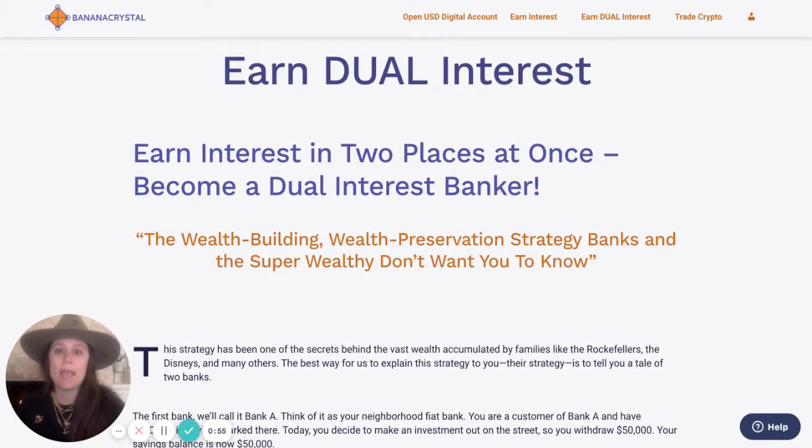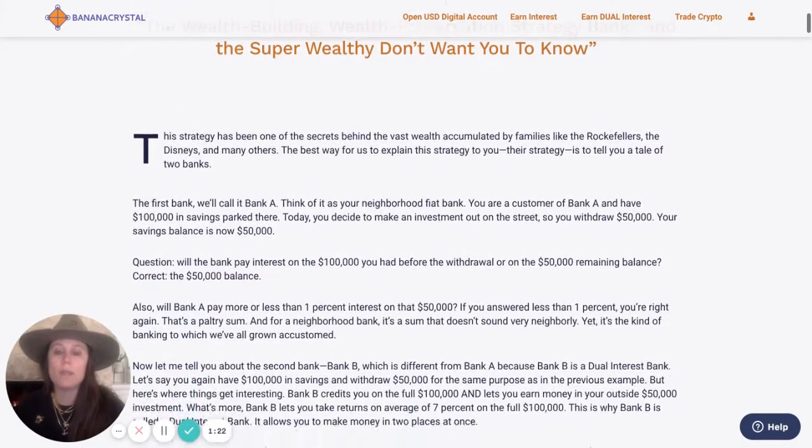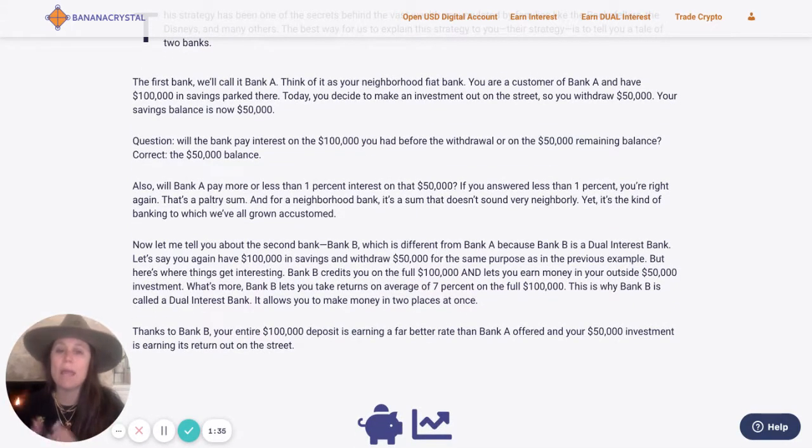Earn dual interest is a really neat strategy that allows you to have earning potential of the same capital working for you in two places at once. We've coined it becoming a dual interest banker, the wealth building, wealth preservation strategy banks and the super wealthy don't want you to know. But we're here to tell you about that today. This strategy is very well known and has been used by many wealthy families such as the Rockefellers and the Disneys. But we're here to make it feel and become more of a reality for anyone that wants to learn about becoming a dual interest banker.